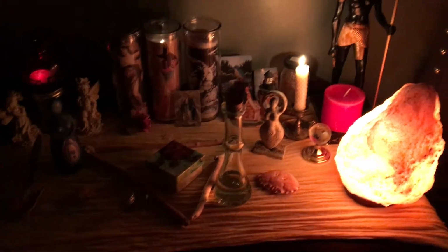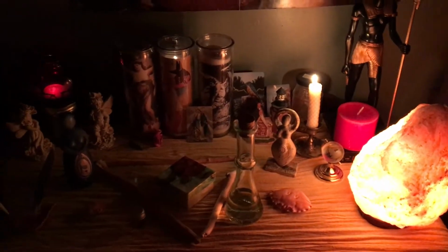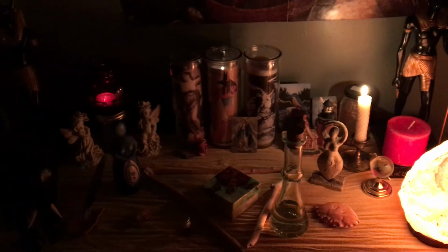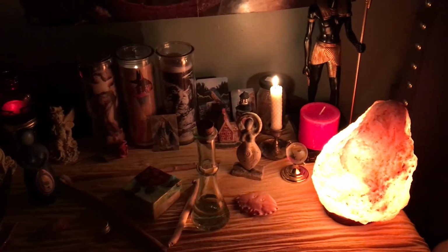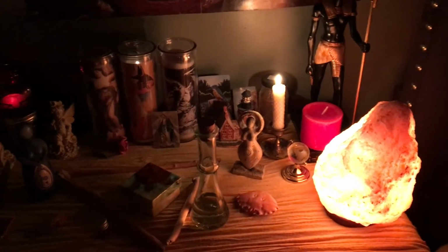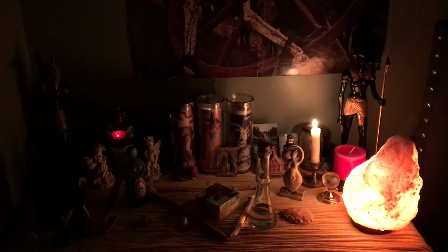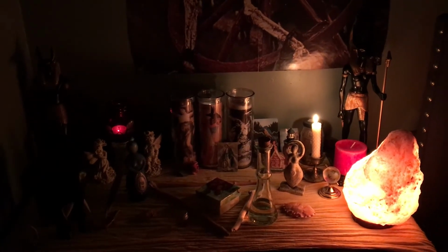Hello again, my friends. So we are back, and the altar has been fixed up and cleaned and all of that good stuff. I just wanted to give you a little glimpse in the candlelight before I turn the main bedroom light on. So I will give you a legit tour. But here's what it looks like in the dark in the candlelight. This is what I see when I come in here and light some candles.